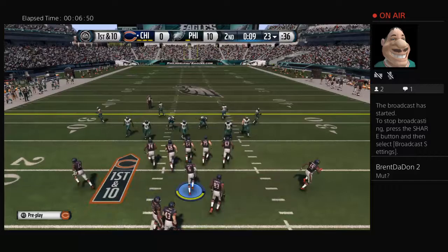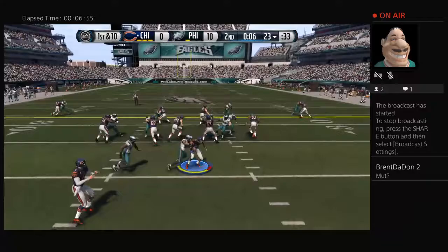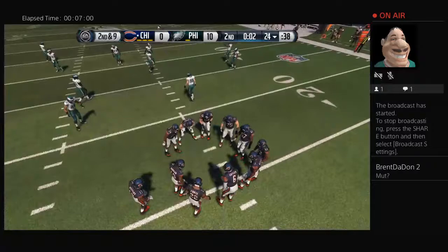Offense lines up here. Matt Forte. And Lyons is there to take him down. That does it for the first half. Bears trailing this one.